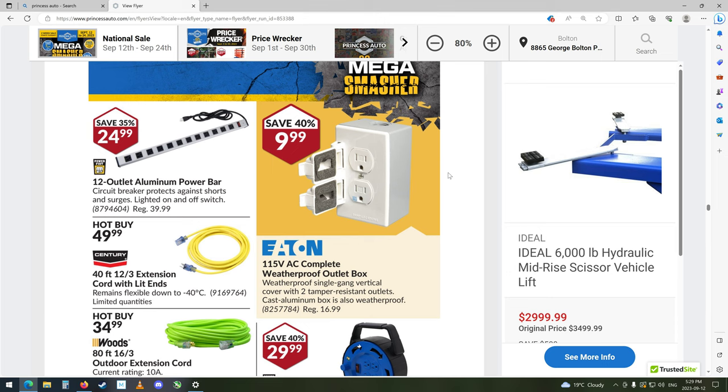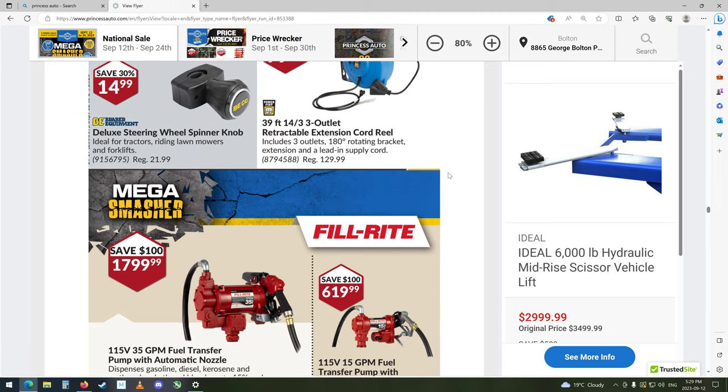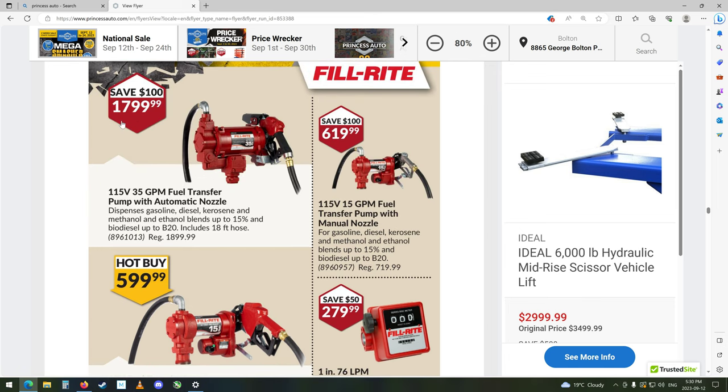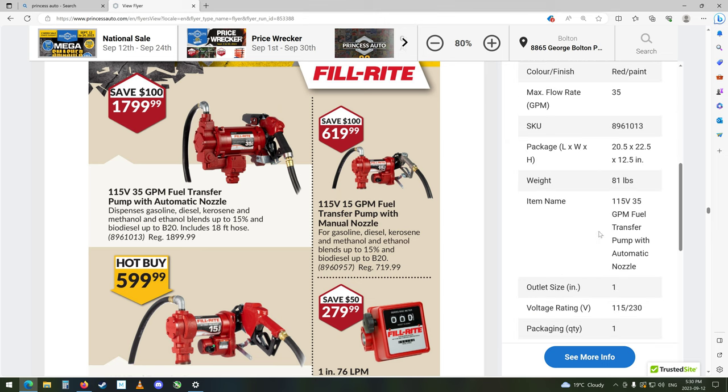115 volt AC complete weatherproof outlet box. Retractable extension cord reel. Look at the price of these things. $1,800. Wow, that's a big pump, mind you. That'll move a lot of fuel, but holy smokes. Dispenses gasoline, diesel, kerosene, and methanol and ethanol blends up to 15% biodiesel, and so on. Includes 18-foot hose, but probably not this guy, I bet. Betcha it doesn't come with the nozzle.